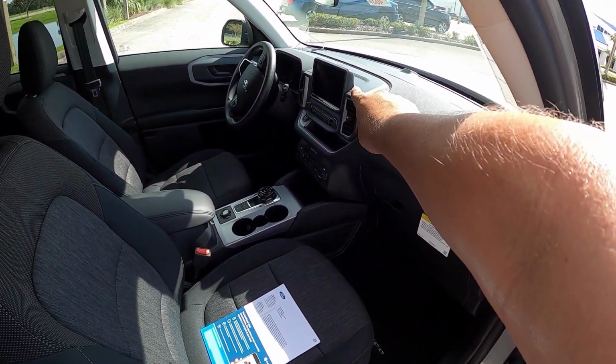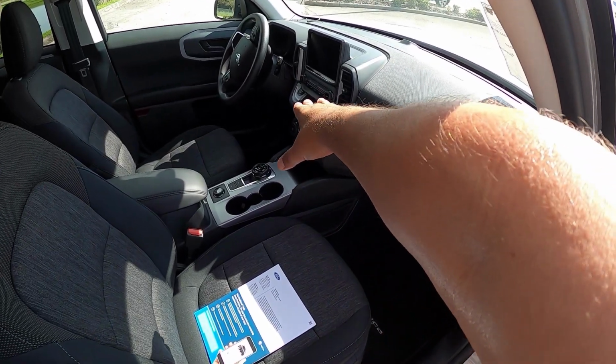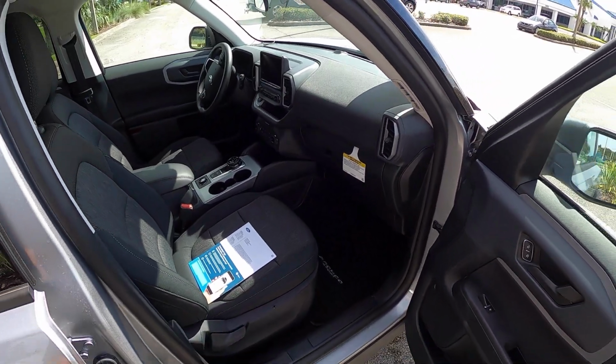Here we got your 8-inch screen for your infotainment. Of course you got a little bit of storage, a little cubby there. But it's a really nice interior.